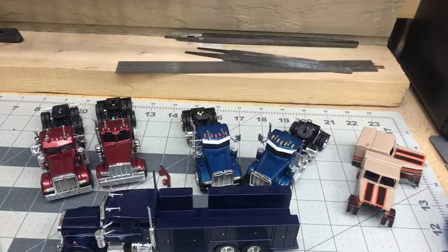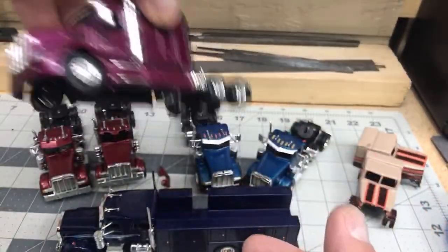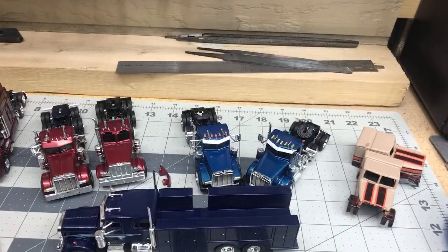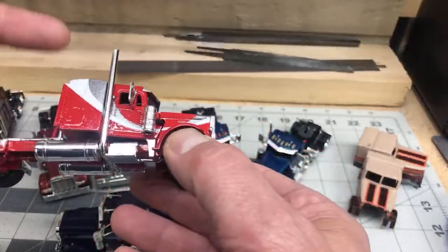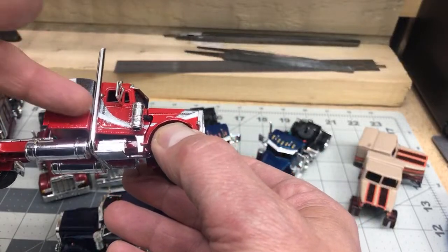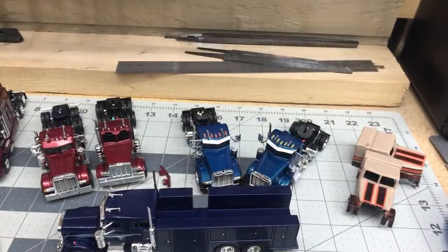This is something else I got done at the Model Building Summit. This is just a repaint, 579 spec cast Peterbilt, and then I got this thing done. This is assembled. This is a 379 48-inch bunk. All of this is tape and paint. Everything here was tape and paint.